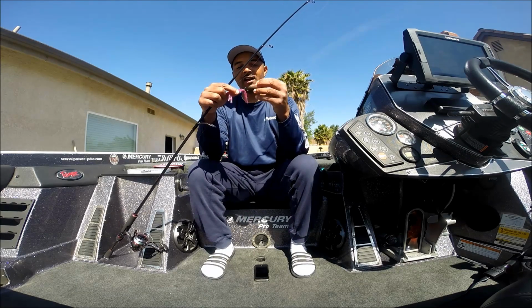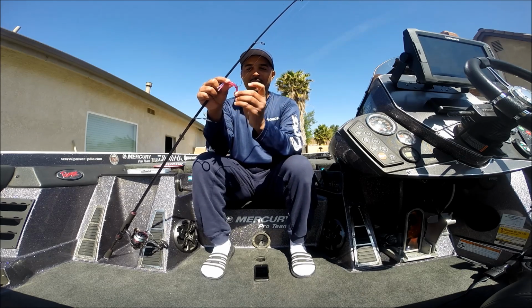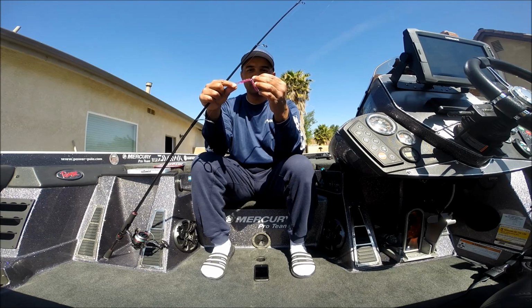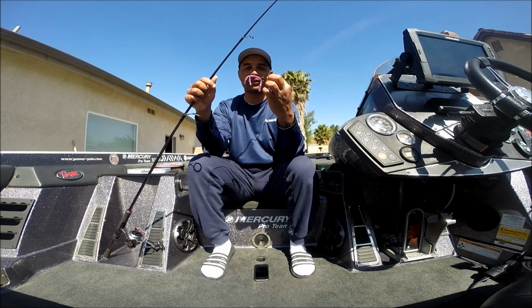So basically, I have a Gamakatsu split shot hook. This is a 1/0. You see how that hook goes into the bait when you're using that O-ring, and it basically just allows you to save more baits, but also allows that hook to get a good hook set or better hook set into the bass when he bites.